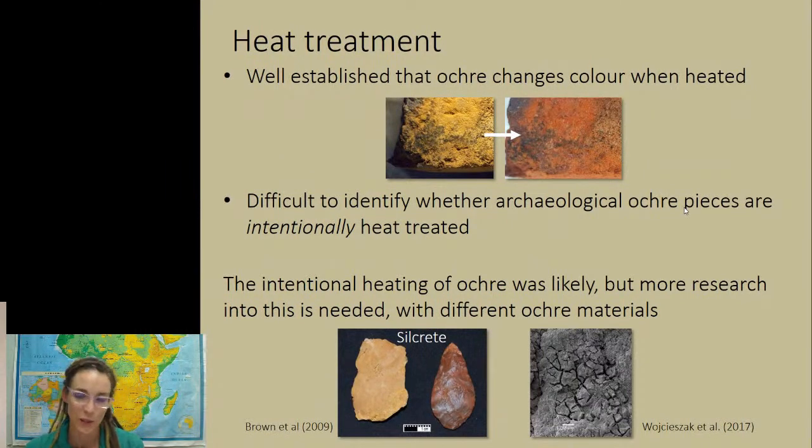So it's well known that ochre, the yellow and more orange varieties that contain some goethite, will often, if you heat it to temperatures of over about 250 degrees, change to more red varieties. So from an iron oxyhydroxide to an iron oxide. And it can be quite difficult to identify archaeologically. In Middle Stone Age sites, you have a lot of layers on top of each other and all around, so it's hard to know whether some of the pieces might have been heated post-depositionally.